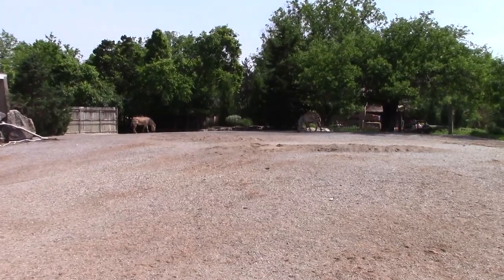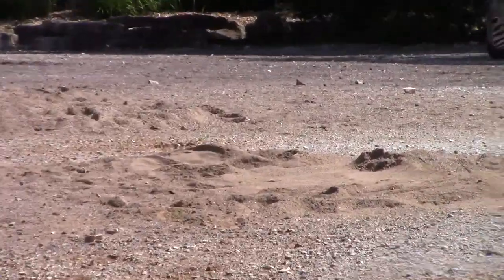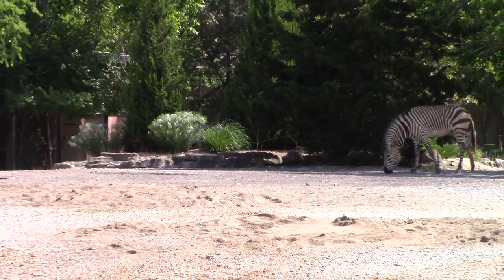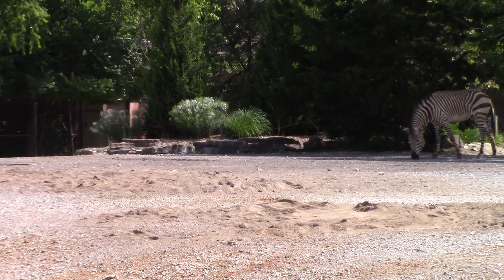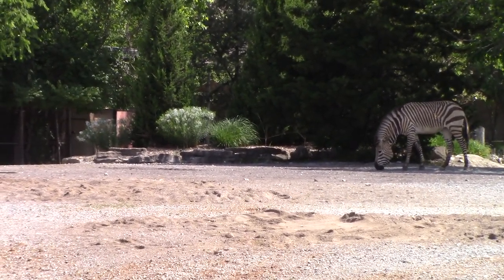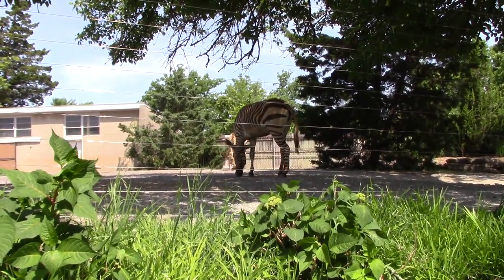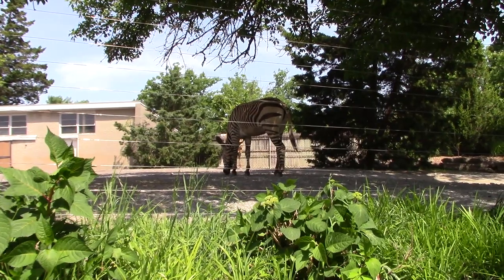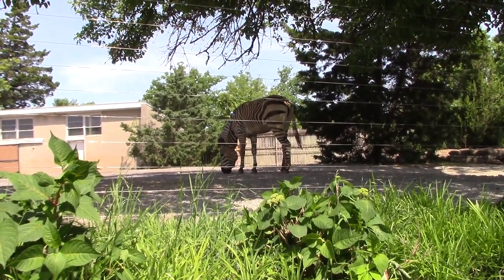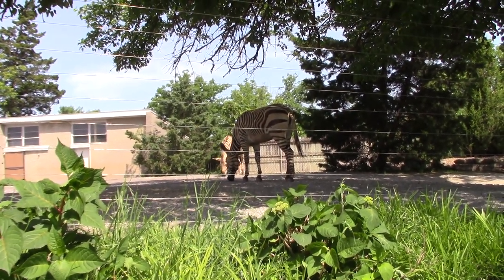I'm not sure if it's the lighting, but they seem to have a yellow tinge to them. Or off-white, if you will. Again, it might just be the lighting. And I'm actually standing on a bench to try and get a better view of our zebra. So unfortunately, this is the best angle I'll be able to get for the time being.